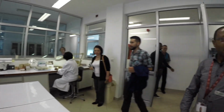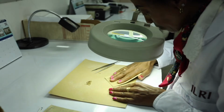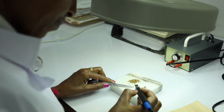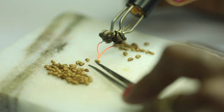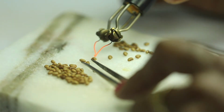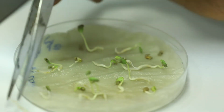And this is the germination team. They are doing a lot of germination exercise here, because this is what we do to determine the level of viability. It can give us an indication whether the materials we have in the cold storage there are declining in viability. So we do test at regular intervals.